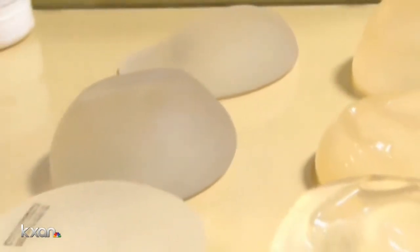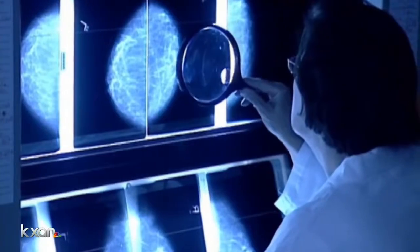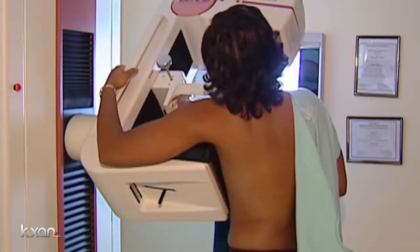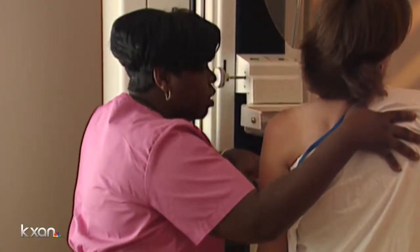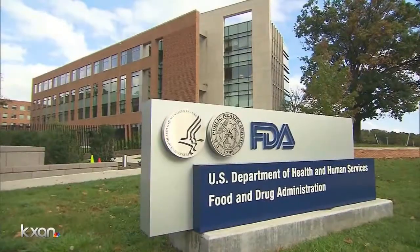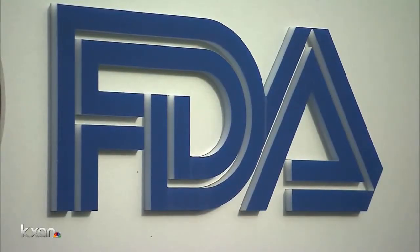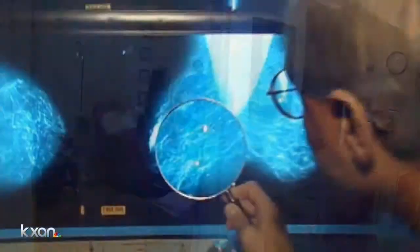And welcome back. The pharmaceutical company Allergan is recalling a particular type of breast implant after it was linked to a rare form of cancer. It's called BIA-ALCL, or breast implant associated anaplastic large cell lymphoma. The FDA says there are nearly 600 cases of this cancer worldwide, resulting in 33 deaths, and most of them involve textured implants provided by Allergan.